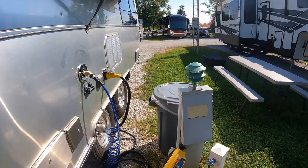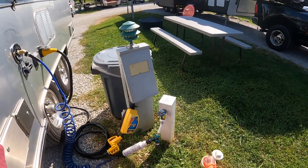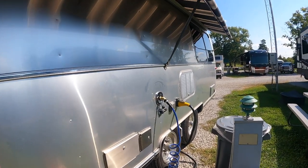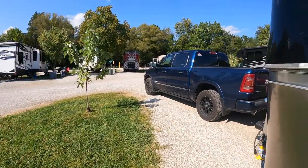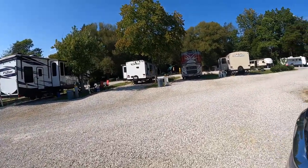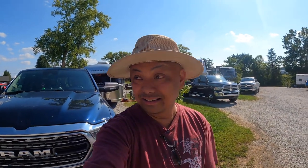Each and every site has a trash can. Amusing. I don't know if they check this every day. I guess I'll find out. I'm here 7 nights, but so far I like this park. They escorted you into the site. Very few back-ins. Most of the sites are pull-throughs. It's wonderful. I don't know why most parks don't do this. So right now, first impression, I would stay here again without hesitation.